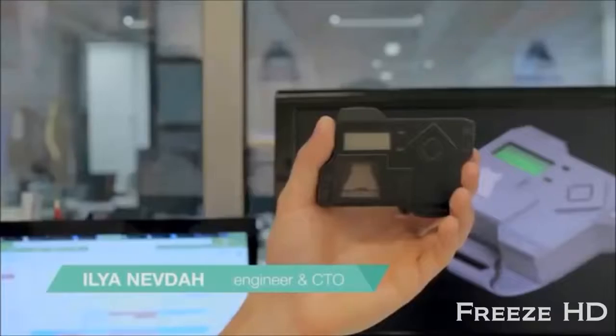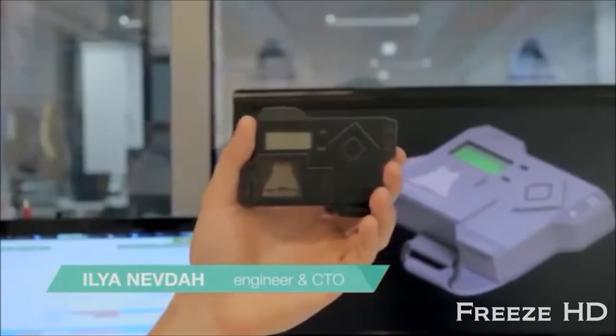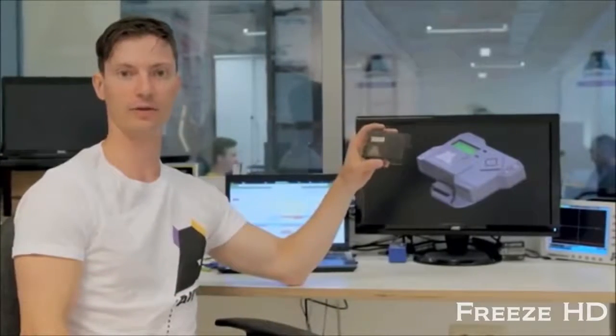AirDog follows the rider by tracking the air leash. Air leash sends control commands and tracking signal to the drone.